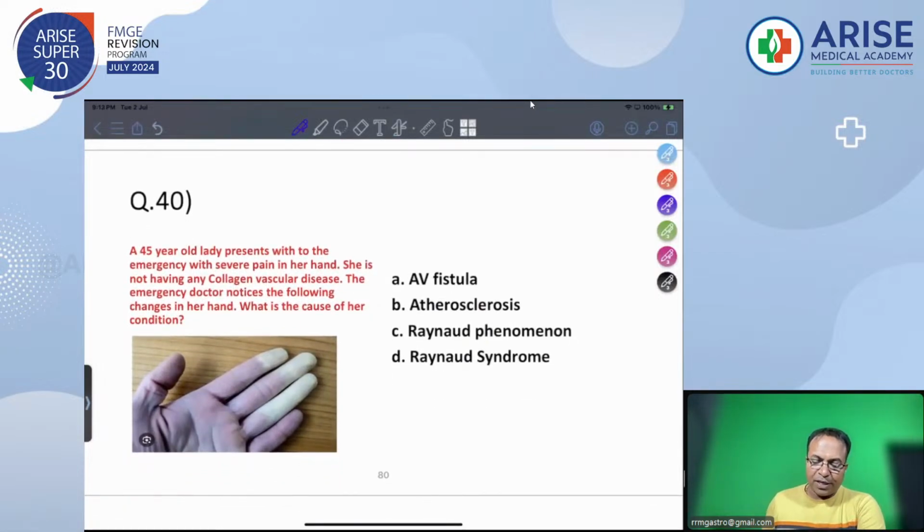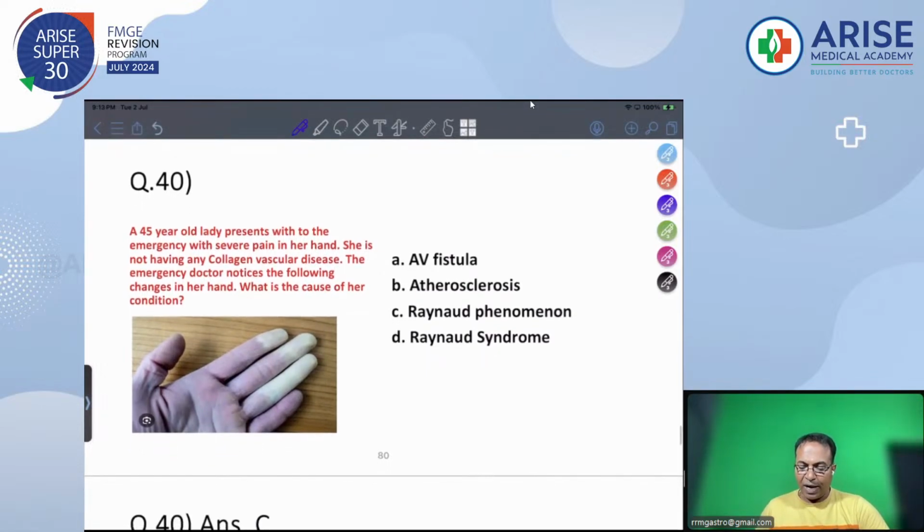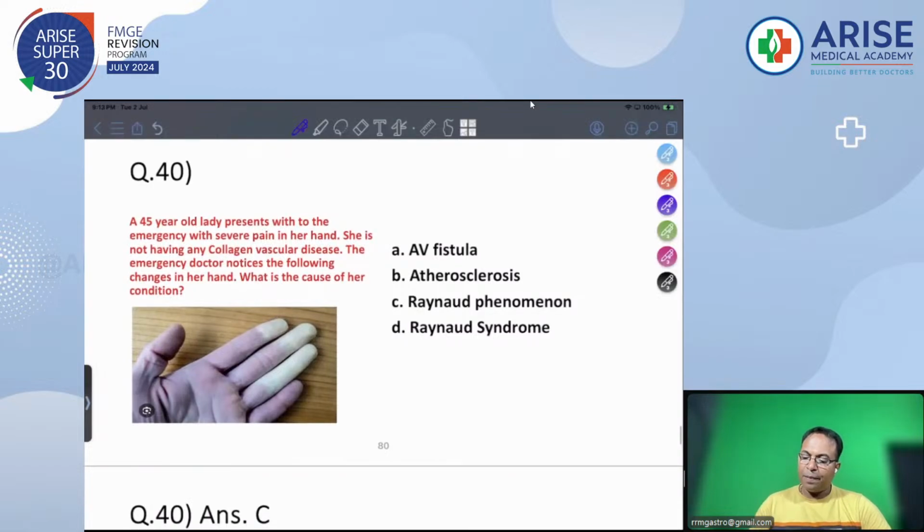A 45-year-old lady presents to the emergency with a severe pain in her hand. She is not having any collagen vascular disease, and the emergency doctor notices the following change in her hand. What is this? So this is Raynaud's phenomenon.